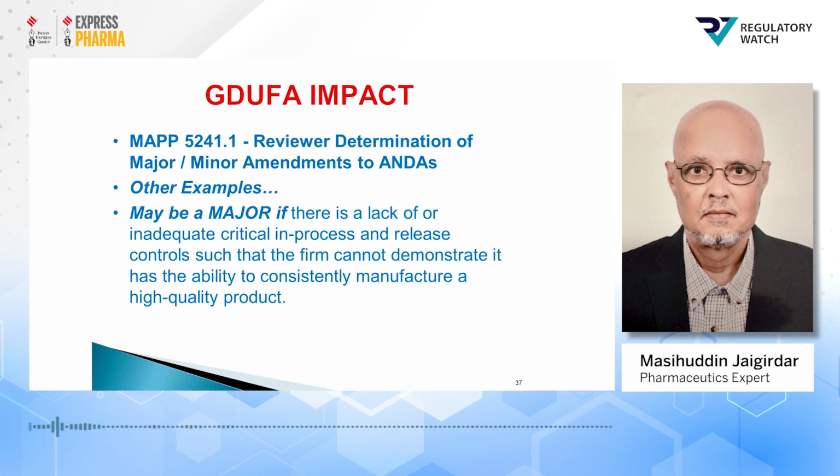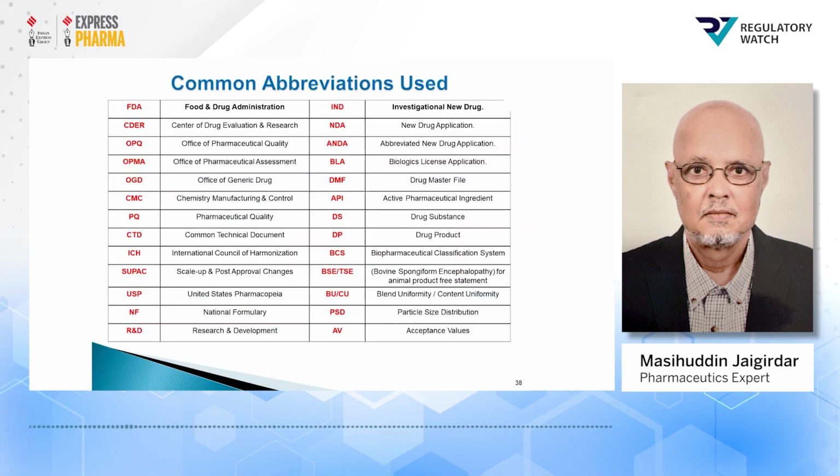This is about the CGMP impact. So this can be a measure of a lack of, or inadequate, critical in-process related controls, such that the firm cannot demonstrate it has the ability to consistently manufacture a high quality product. These are the common abbreviations used, which I have given, and you can go through them.